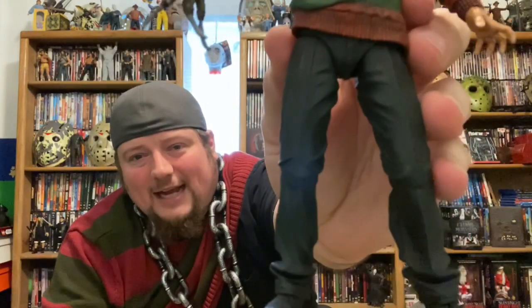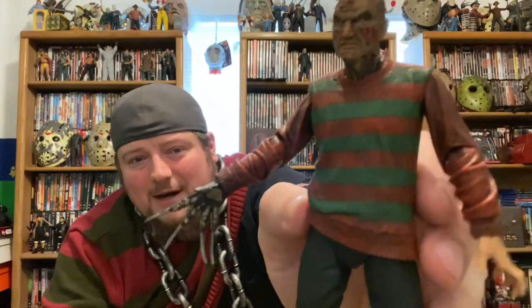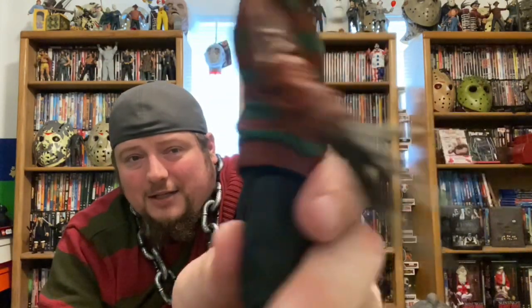This is the third head, just kind of the angry Krueger, which is good because he was actually scary in the first one. He wasn't like Mr. Jokey. He's got a great stance on him, you guys, like the little gunslinger stance that Robert Englund talks about in Nightmare documentaries. His glove, his knives feel pretty good. As you all know, if you collect Freddy figures, the claws terrify me, but the glove looks really good. Got a lot of good detail on them.